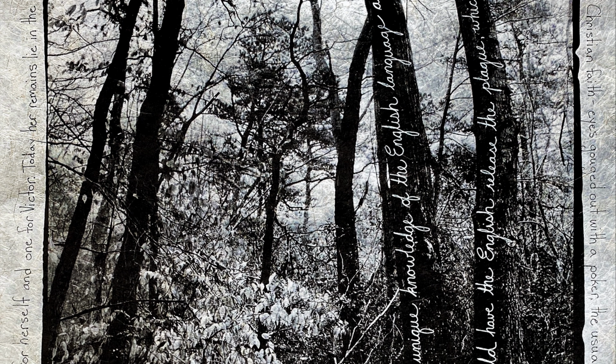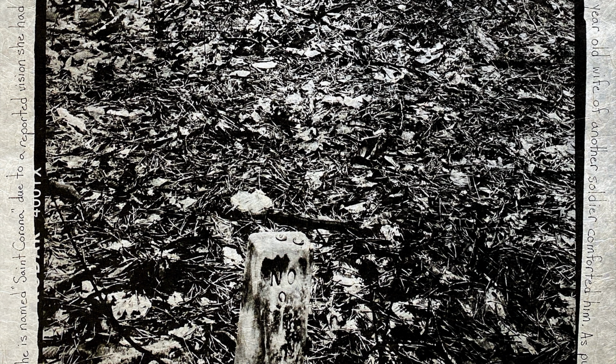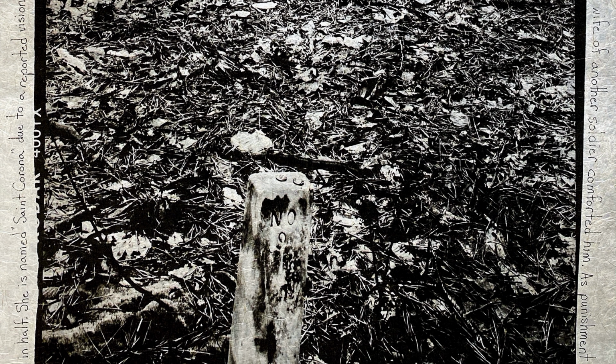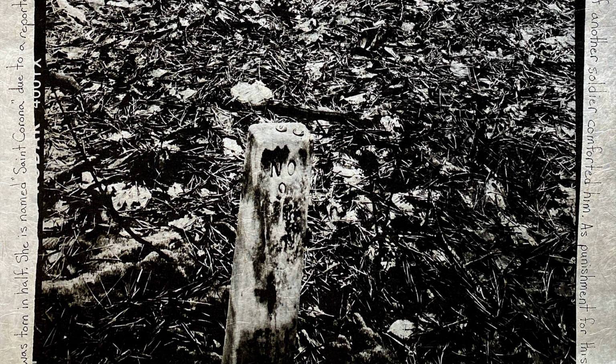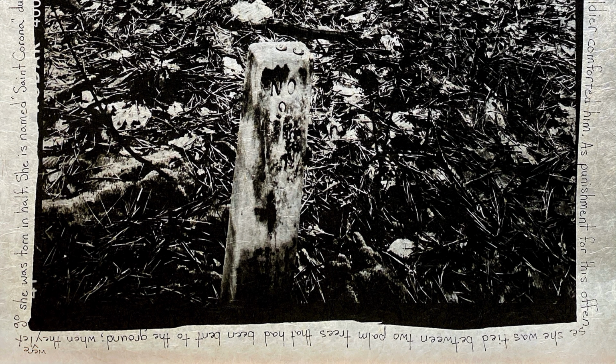She is named Saint Corona due to a reported vision she had of 2 crowns, one for herself and one for Victor. Today, her remains lie in the cathedral at Aachen, Germany, although it is also said they are in Anzou, Italy. Or perhaps there is some of her in both places, assuming, of course, that she ever existed at all.